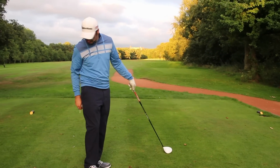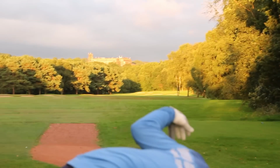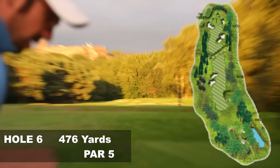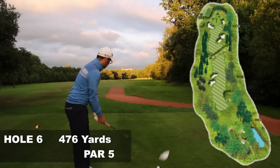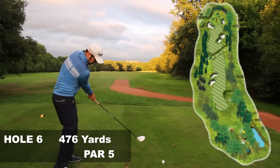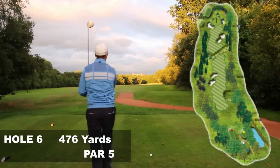Right guys, so sixth hole down here at Stockport. What a beautiful backdrop this is now. It's getting late in the afternoon, in the evening. We're going to get as many holes as we can in before it goes dark. And we're on a par 5. It's about 480 from this tee, so not the longest in the world. And it's downwind, so a good chance to capitalise and try to get some red numbers back on the scorecard.